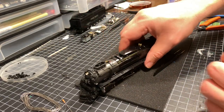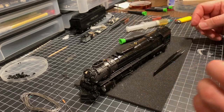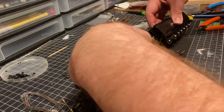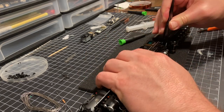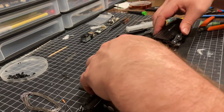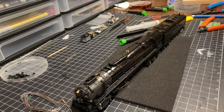So now we have the locomotive done. Everything's put together. Now we're going to go ahead and plug in the harness. There we go. All right, there she is. Let's take her for a test spin.